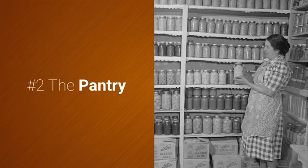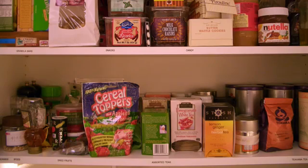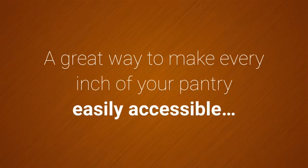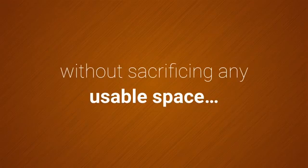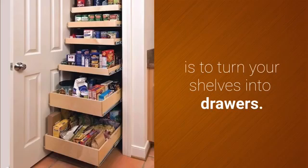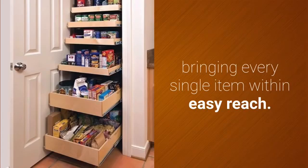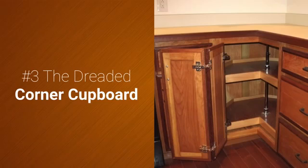Number 2. The pantry. For most people, the pantry is the most frequently used cupboard in the kitchen. Unfortunately though, it can also be one of the most frustrating, with its deep shelves often forcing you to juggle multiple items from the front in order to access items at the back. A great way to make every inch of your pantry easily accessible without sacrificing any usable space is to turn your shelves into drawers. This way, you can simply pull them out one at a time, bringing every single item within easy reach. Number 3.